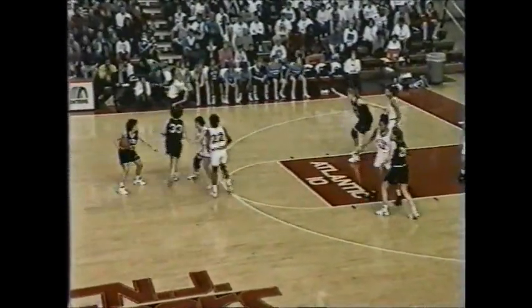Penn State by one, 37-36. Under 11 minutes left in the game. Here's Doherty outside. Phillips has it knocked away by Kopp. Gets it back. Jackie Donovan and Eichenberg set up the play. 4 seconds on the shot clock. Puts it up, banks it home.